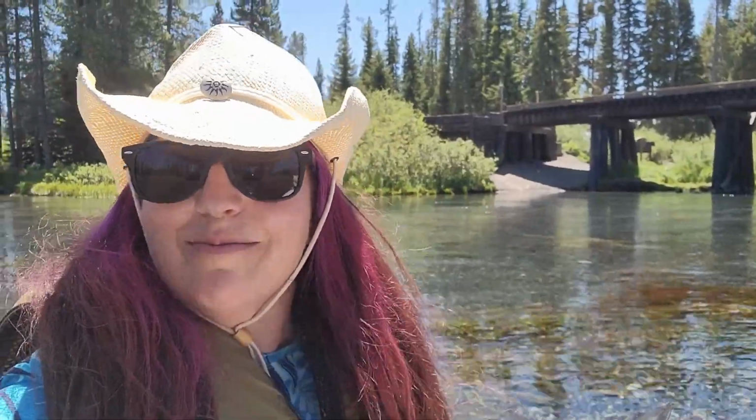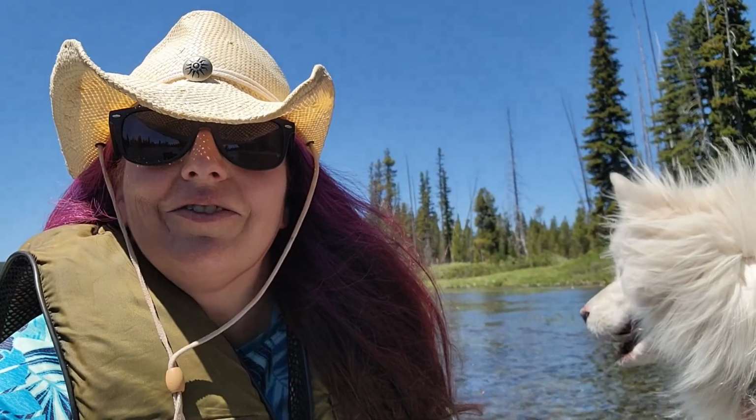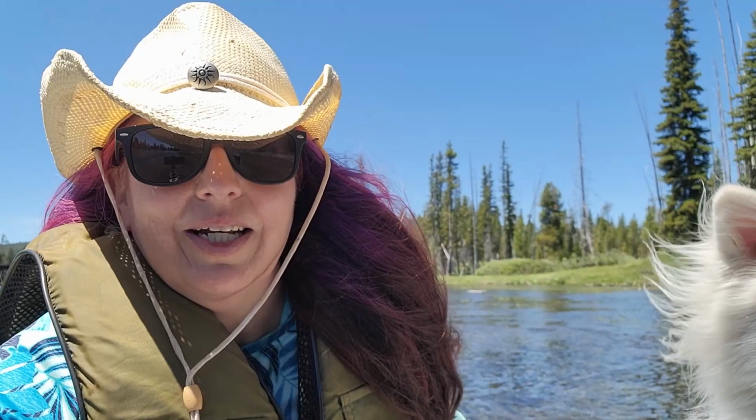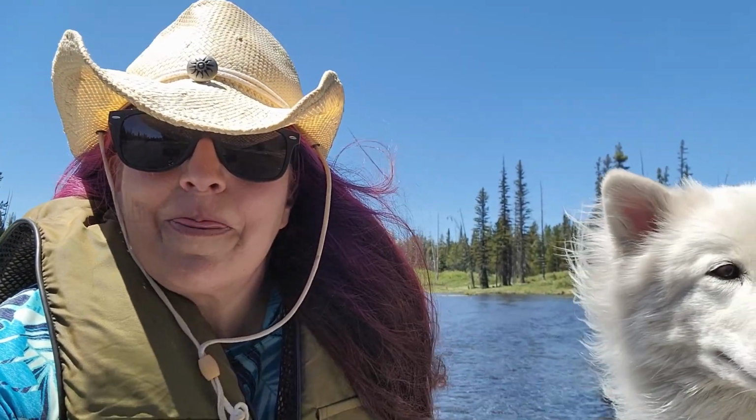Look at this water, it's amazingly clear. We're stopping on the water for a little bit right at the beginning to kind of get some space between us and all the other groups of people. A little breezy, which makes stopping not quite so easy since I didn't bring my anchor. But that's okay, we'll just hang here for a minute and let all the people go by.